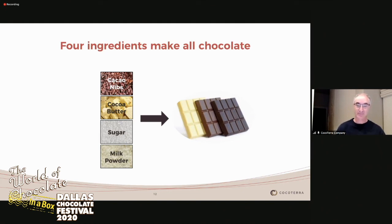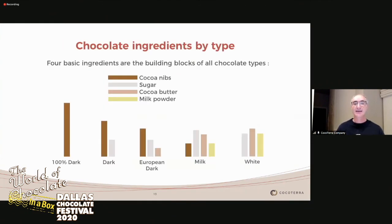Okay. So where do those ingredients come from? Obviously sugar, you know where that comes from. Milk powder, again, this is powder, no liquid, no water. You don't want any water in your chocolate, so it's always powdered milk. And to give you an idea of what the ratios are of those ingredients: if you have 100% dark chocolate, that can just be nibs. It can be 100% nibs that's turned into chocolate.